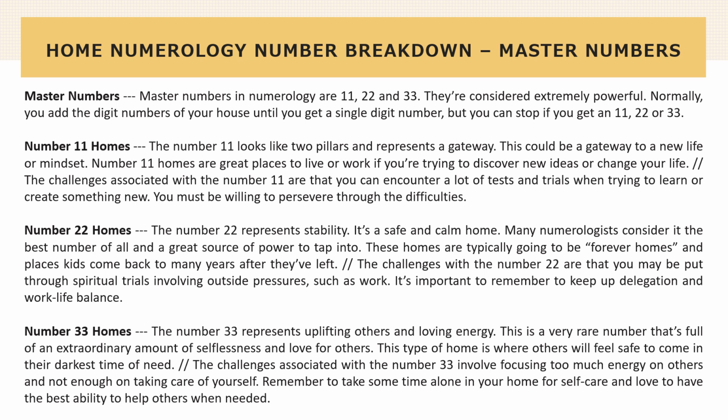These homes are typically going to be forever homes and places kids come back to many years after they've left. The challenges with the number 22 are that you may be put through spiritual trials involving outside pressures such as work. It's important to remember to keep up delegation and your work-life balance.